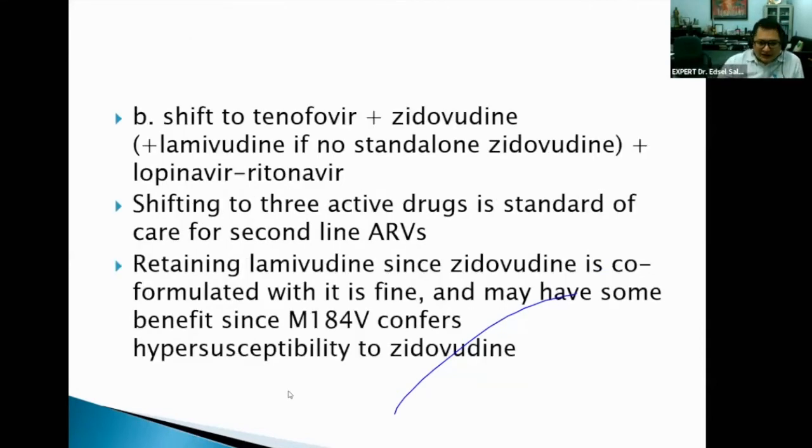Okay. Now, this is the correct answer. Again, we want 3 active drugs as standard of care for second-line ARVs. There's more and more data that some 2-drug regimens may actually work very well, and that includes dolutegravir with lamivudine, and also NRTI-sparing regimens like doravirine with dolutegravir, I think.